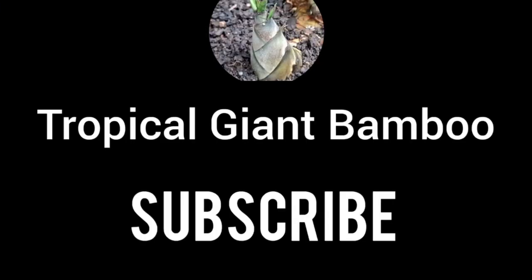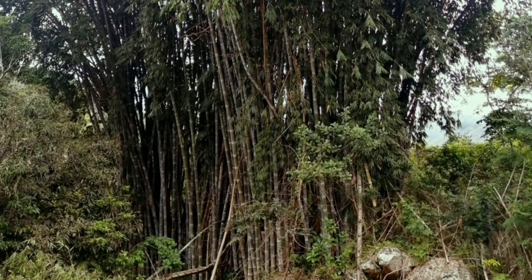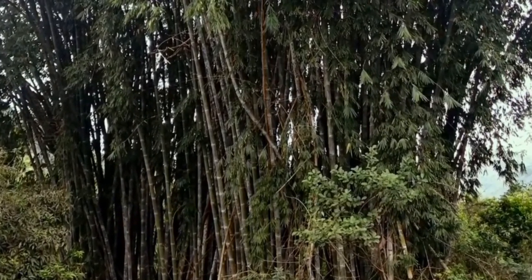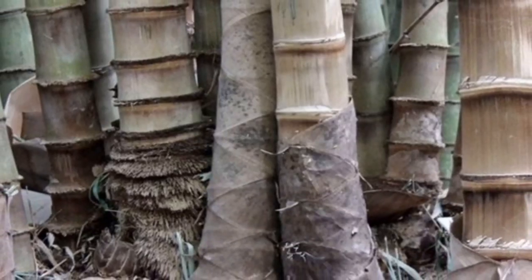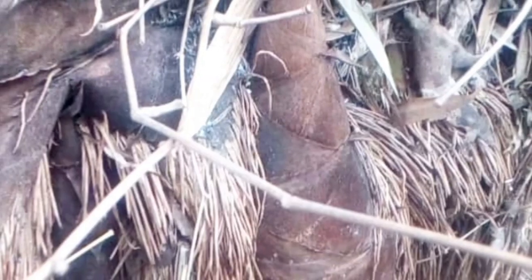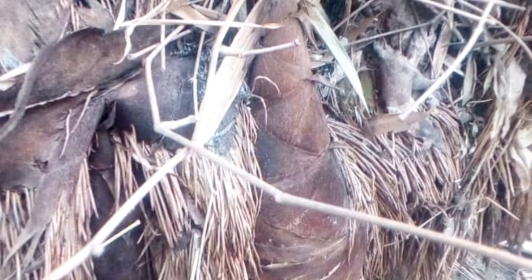Today we are talking about one of the most amazing bamboo plants on the planet, the Dendrocalamus Aspar giant bamboo. This plant is not only beautiful but also incredibly versatile and has a variety of uses that you may not even know about. The Dendrocalamus Aspar giant bamboo can grow up to 40 meters tall and 8 to 10 centimeters in diameter. It is native to Southeast Asia and is one of the fastest growing bamboo species in the world. It can grow up to a meter in just one day.